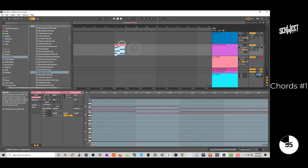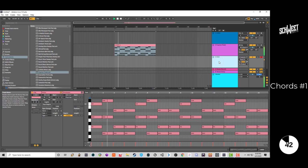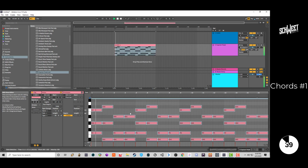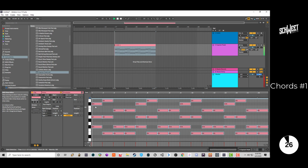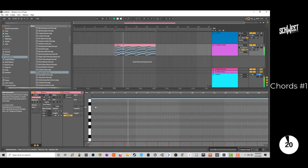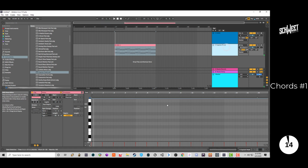Maybe duplicate that 4 times. See if we can make an interesting kind of element to it. Maybe bring them lower. We can even do something like duplicate all the notes like that, and then, might be too much. Okay.